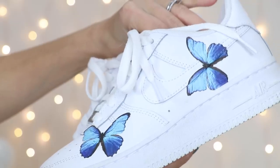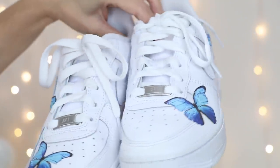And by the way, this website just customizes, I think, Vans and Air Forces. It's not a variety of all different types of shoes. It's just those sneakers, I believe. But they have a lot of different options. It's not just butterflies. They have Billie Eilish ones, they have cherry ones. There's a bunch of different ones, and I love them so much. I wear them so much, and every time I wear these sneakers, somebody asks me where I got them. So I just thought I would mention them.